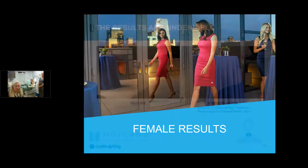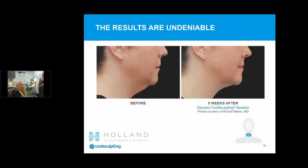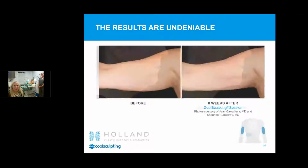So what do results look like? This is somebody who had obviously her submental area treated. She had 2 cycles, and this is 8 weeks after her 2 cycles of treatment. You can see a significant improvement in her submental area. An upper arm after 2 cycles, you can see a significant volume reduction in the upper arm.